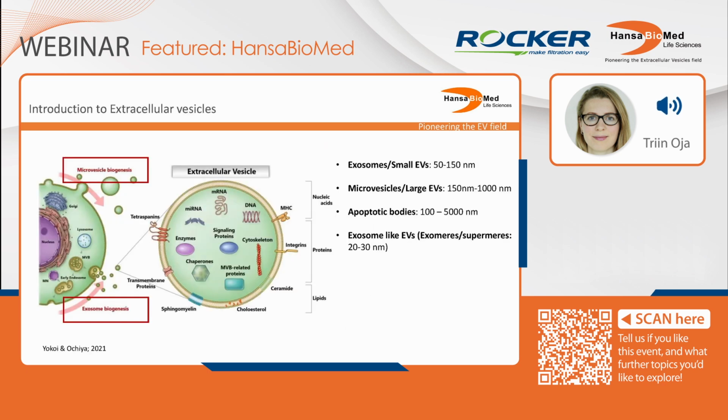And what are the extracellular vesicles? Basically, these are membrane-surrounded nanoscale structures that can be released to the extracellular space by all types of cells. They carry cell-specific information like different proteins and nucleic acids that can be really beneficial as prognostic and diagnostic tools. And because the vesicles carry cell-specific cargo, as I mentioned, they can be really beneficial in diagnostics and prognostics. And there are several subtypes of vesicles.